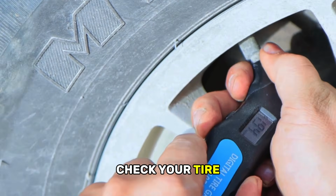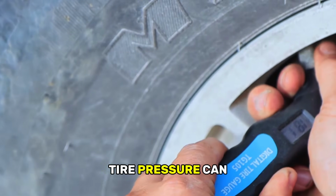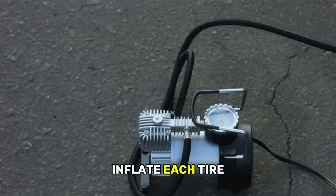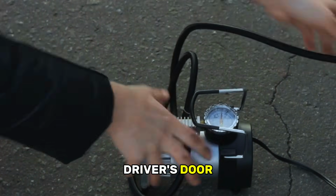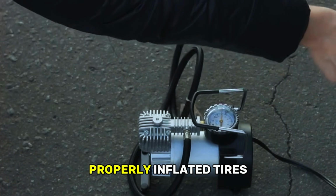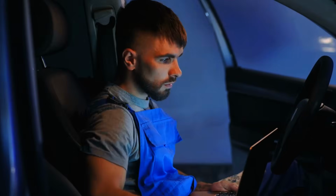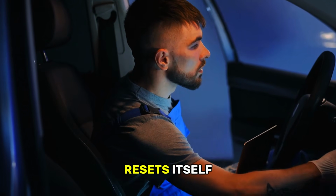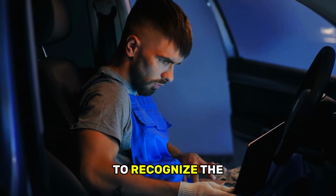Next, check your tire pressures using a reliable gauge. Low or uneven tire pressure can trigger warning lights and affect your car's handling. Inflate each tire to the recommended levels listed on the sticker inside your driver's door or in your owner's manual. Properly inflated tires keep you safe and help your car run efficiently. After adjusting your tires, drive a few miles to see if the warning light resets itself. Sometimes the system just needs a moment to recognize the fix.